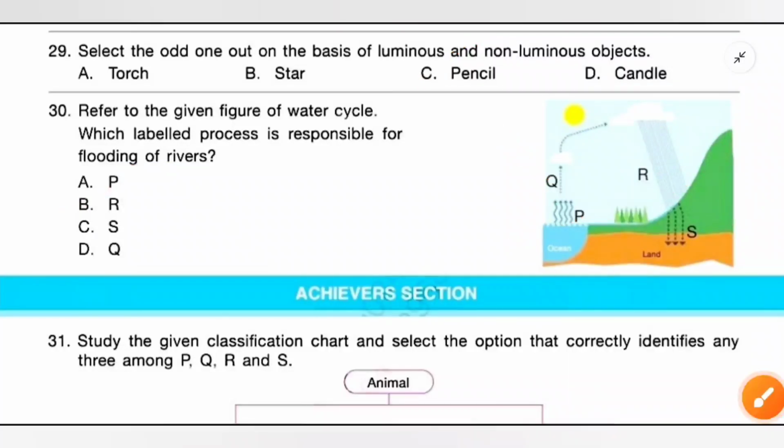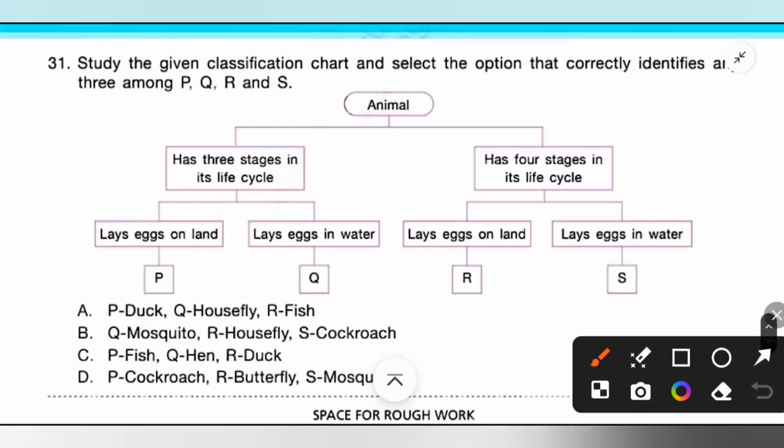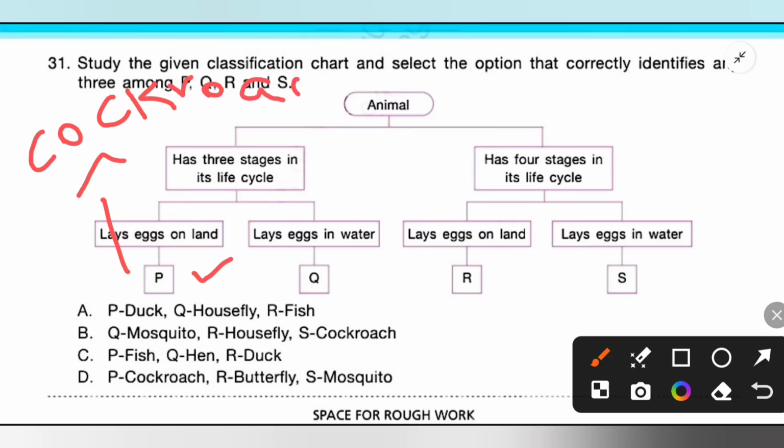Okay. Next, achiever section. Study the given classification chart and select the option that correctly identifies any three among P, Q, R and S. P lays eggs on land. It has three stages in its life cycle. Okay, so P is cockroach. And then Q lays eggs in water. It also has three stages in its life cycle. So Q may be either frog or fish.